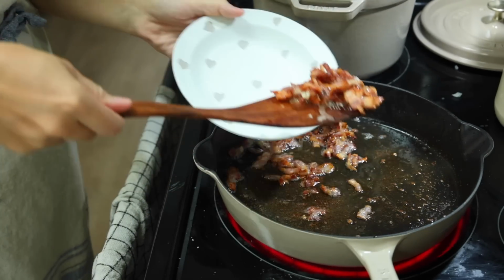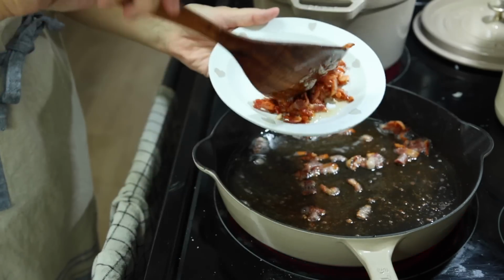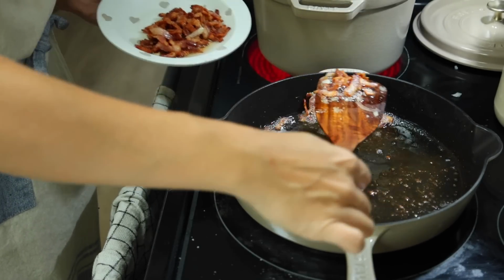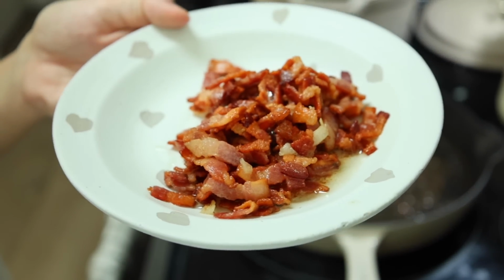So my bacon is rendered down and it's nice and crispy now. And so I'm going to remove that and put that on a plate, and I'm going to leave all those bacon drippings in my skillet because that's going to be the flavor and the fat that we're going to cook down these butter beans. So I'm going to go ahead and move that onto my plate and just set that to the side.